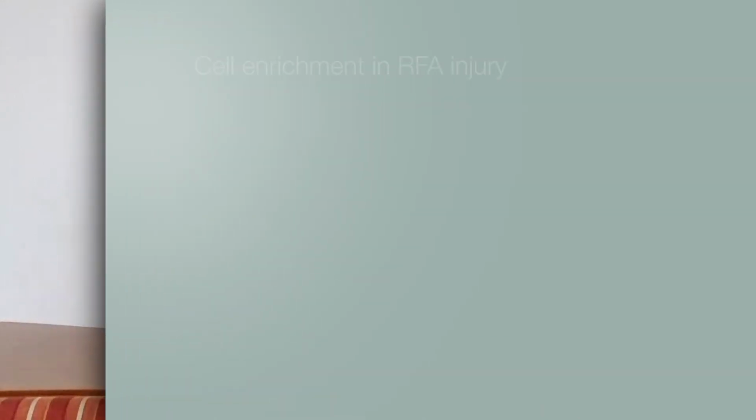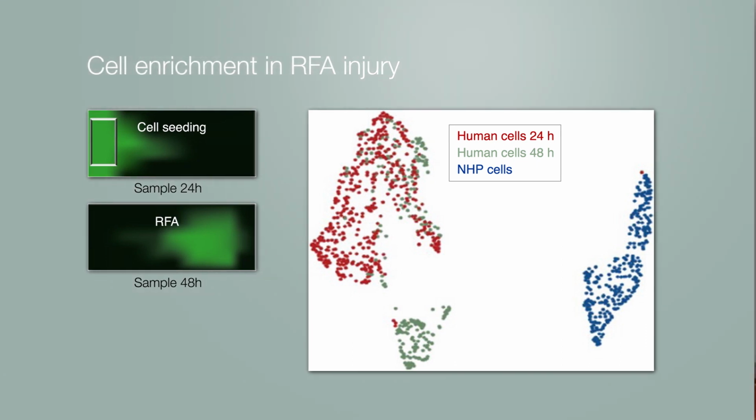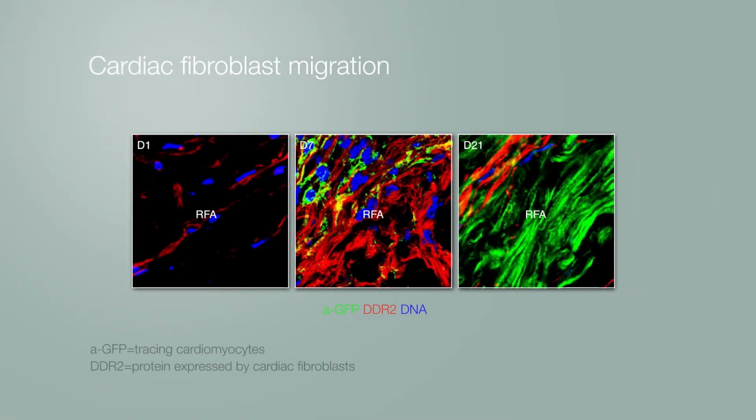Are the cells really there where we expect them to be? And we have seen, okay, the cells really enrich in this RFA injury. But there was another finding that was quite intriguing. At the beginning, there is also another cell population following this migration street, and it was the cardiac fibroblasts. So we identified that there's this population of activated cardiac fibroblasts that really first go into this injury and then seemed to attract the HVPs.